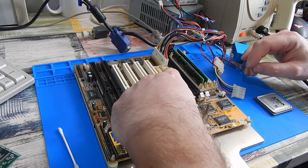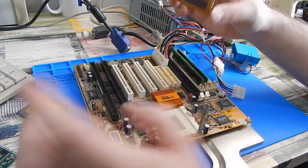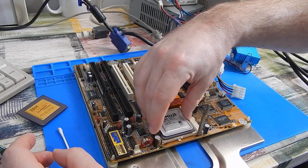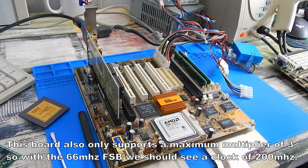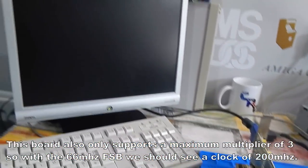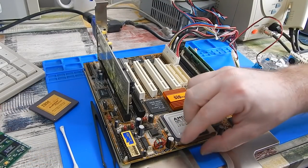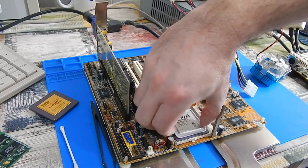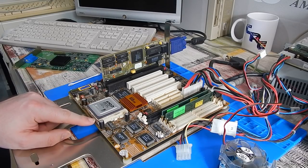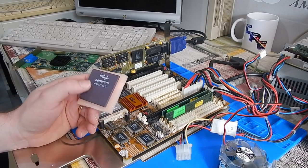What about this other processor then, which this board should definitely support. Right, let's see what's going to happen. Yep, away it goes. Well, at least we know that processor is good. It's just not supported by that other motherboard. While this board is out then, let's try the other Socket 7 chip that we got, the Pentium MMX 166.